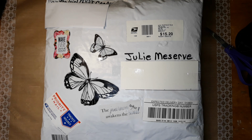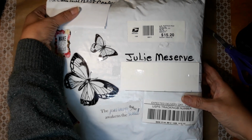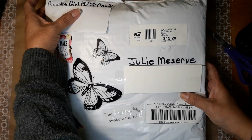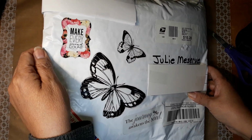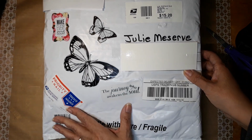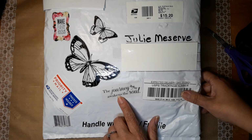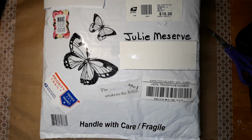So I'm coming back on with some happy mail that made me very happy today. I came home and I saw this happy mail. I have two boxes, or a package and a box. And this beautiful envelope is from Miss Sheila over at Country Girl First Crafts. Look at these butterflies. And this is such a beautiful sticker, Miss Sheila. Make every second count. I love it. Then here it says, the journey awakens the soul. Beautiful. So we're going to get into it.